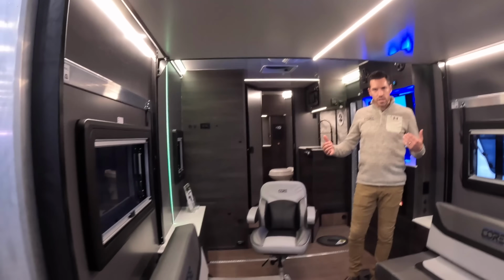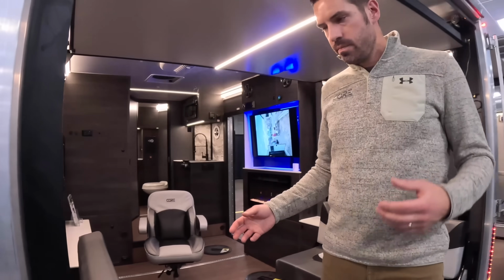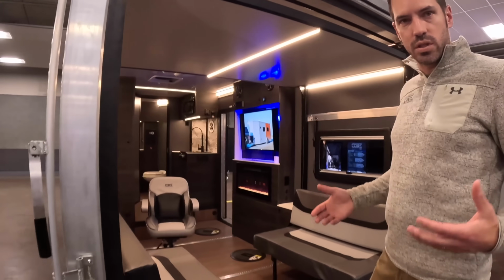Kind of our calling card of the market is we pair with power sports very well. So most everything we build is a toy hauler. So in this model, you can put a tracked ATV. Our other models, you can fit tracked UTVs with the cab.